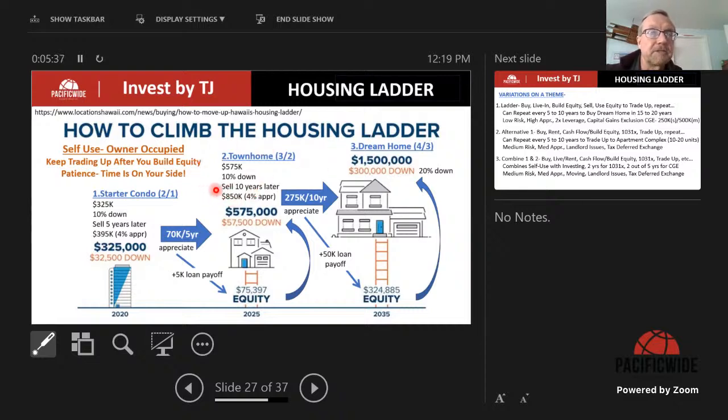Let's say you stay there for 10 years. Okay. At 4% appreciation, your 575K grew to 850K. Okay. So in 10 years, your property appreciated $275,000. Okay. That's appreciation. In the Bay Area, it's more like 7%. Okay. But the national average is more like 4%. You would do much better in the Bay Area. In the Bay Area, homes have been doubling, like 7% appreciation in the last 10 years. Okay. So your 575K now has become 850K. Now you got 275K in appreciation after 10 years.